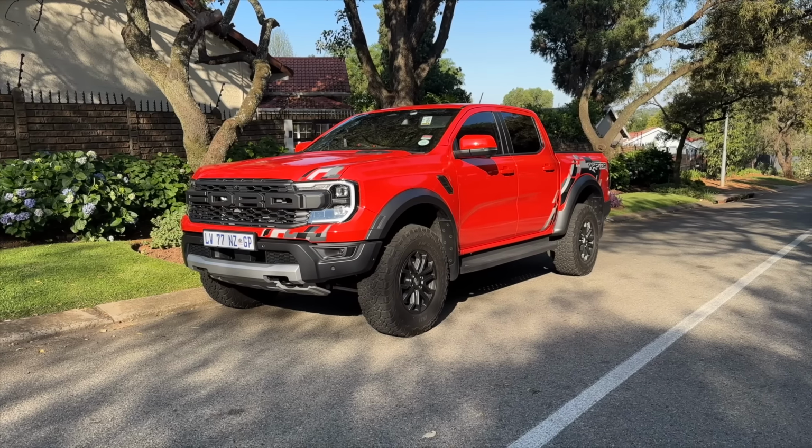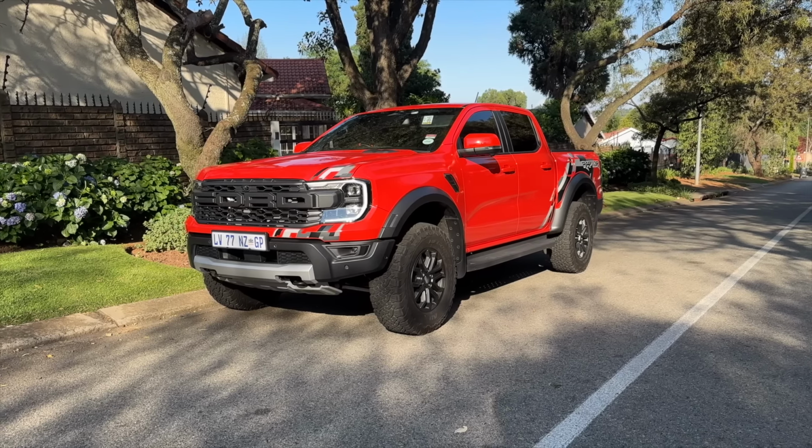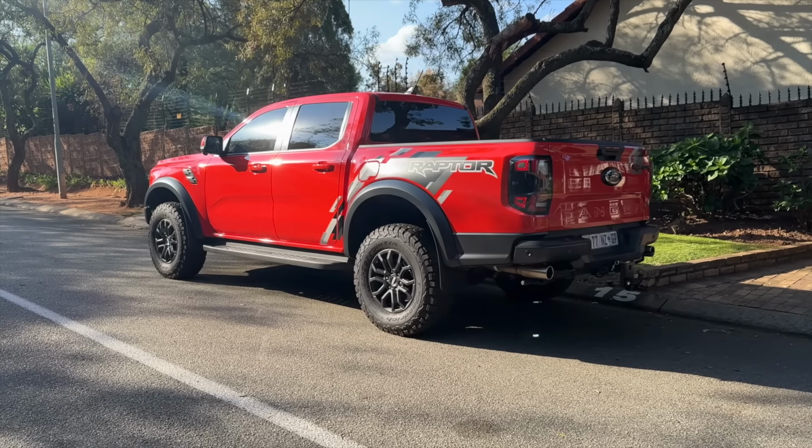So this Ford Ranger Raptor sells from 1.2 million rand. There's only one you can buy, there's only one specification, and this is it. And it comes feature packed. So when you think about pricing, I think that this is a very good price point for this car. People throw around the million rand price point for almost anything these days, but I think that this definitely delivers and is definitely a good value for what you're spending.